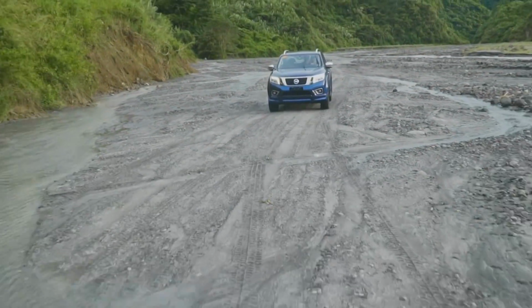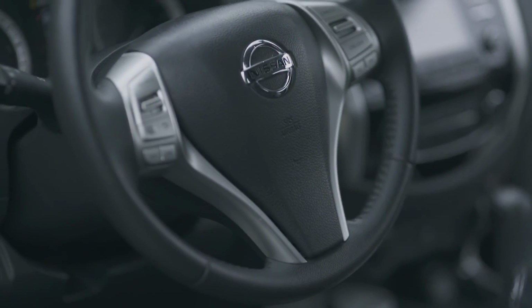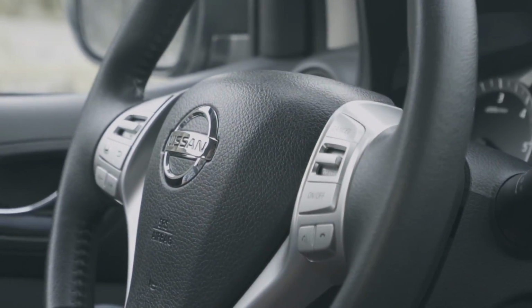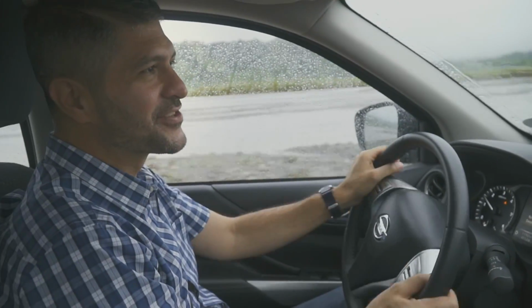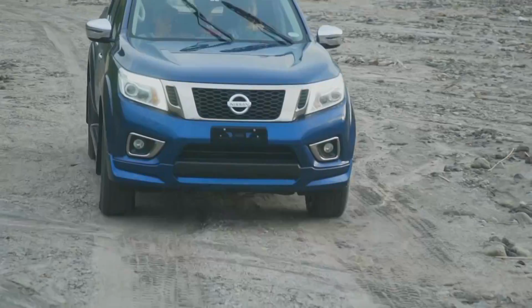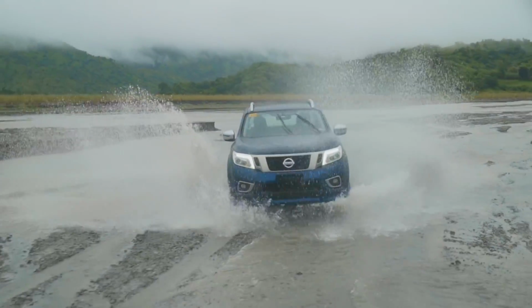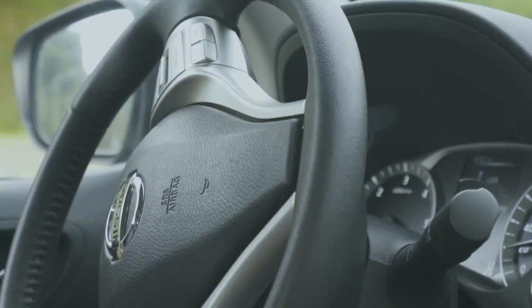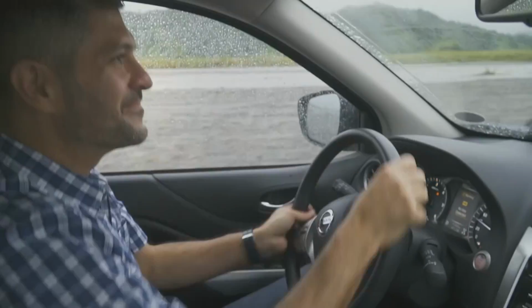Another thing you'll notice about the Navara, or at least I appreciate, is the steering. This is a really easy to live with steering system. It's very light, it's very easy to use. It's just as easy to drive as any sort of sedan out there. And right here, when you're having a little bit of fun, it doesn't lose the connection, even on surfaces like this, where you normally need as much communication as possible. It still does a pretty awesome job of that.